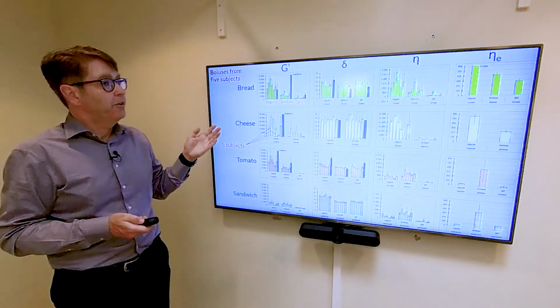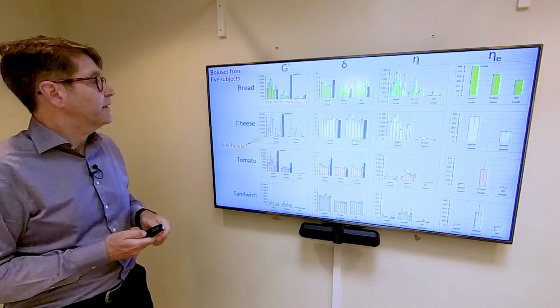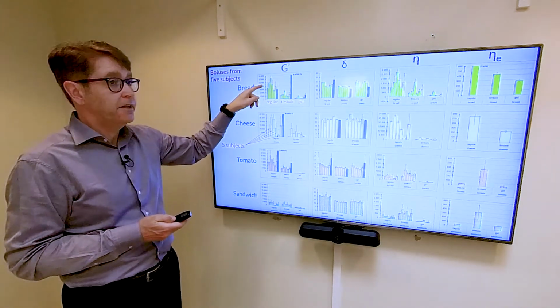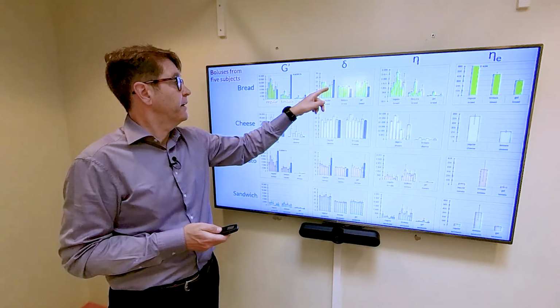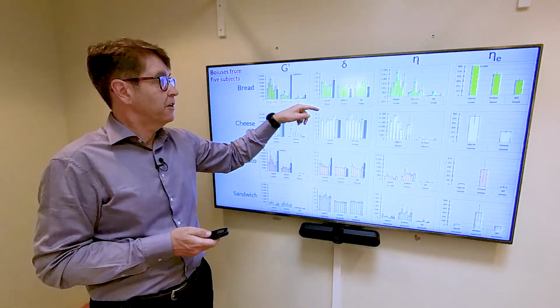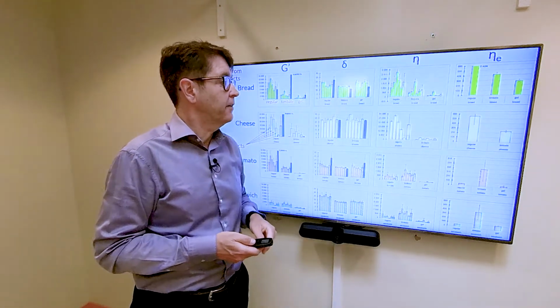Okay, so these are the rheological data, and it's a lot of diagrams, but I'll walk you through it. You have the measured parameters. You have G prime, which is the storage modulus, which is the stiffness of the bolus. You have the phase angle, which gives an indication of the character of the bolus. If it's high, it's fluid-like. If it's low, it's solid-like. You have the shear viscosity, and you have the extensional viscosity.